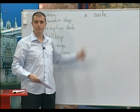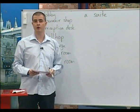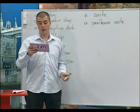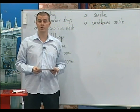A suite. A suite is a set of rooms, usually expensive ones, at a hotel. A penthouse suite. A penthouse suite is a very expensive set of rooms built on the top of a hotel.